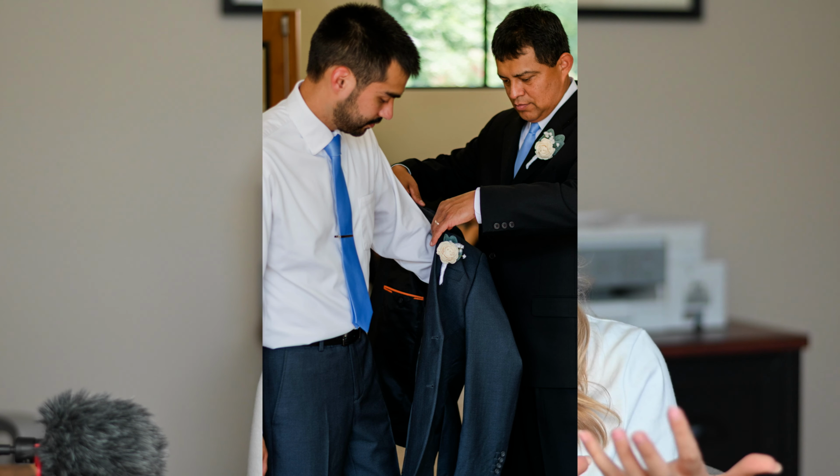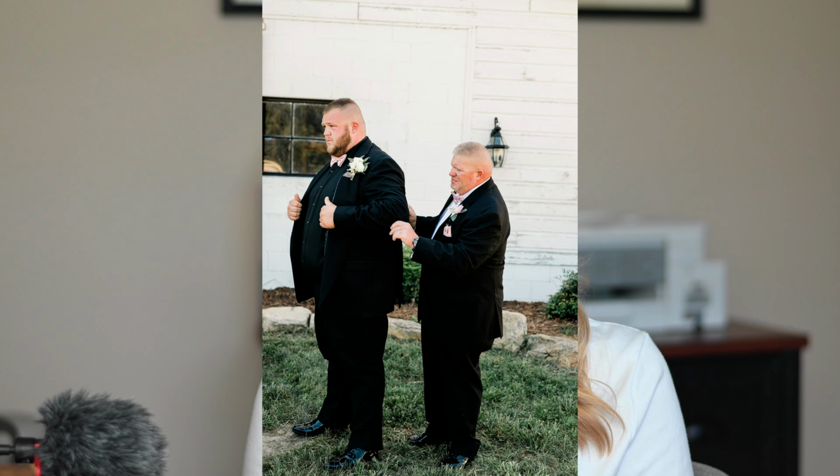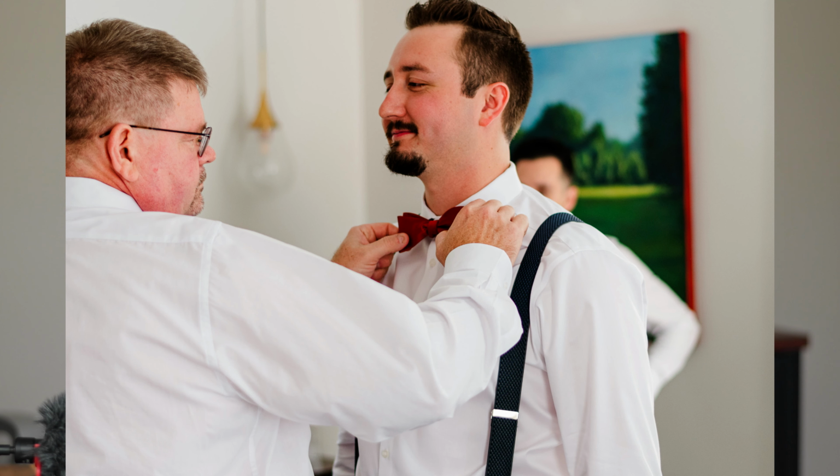Next, I want to go into the getting ready photos. I know we're jumping around a little bit here, but getting ready photos for guys are really easy because they're really just putting on jackets and fixing their ties. So I have them redo a bunch of stuff. Sometimes the groom will already be dressed when he gets there. I'll have him take his jacket off and I'll have his best man or his dad put his jacket on him. Get those photos of someone helping him put his jacket on, and then I'll have the groom face the best man or his dad, whoever is helping him get ready at this point, fix his tie, fix his boutonniere, dust off his shoulders, make him look good.